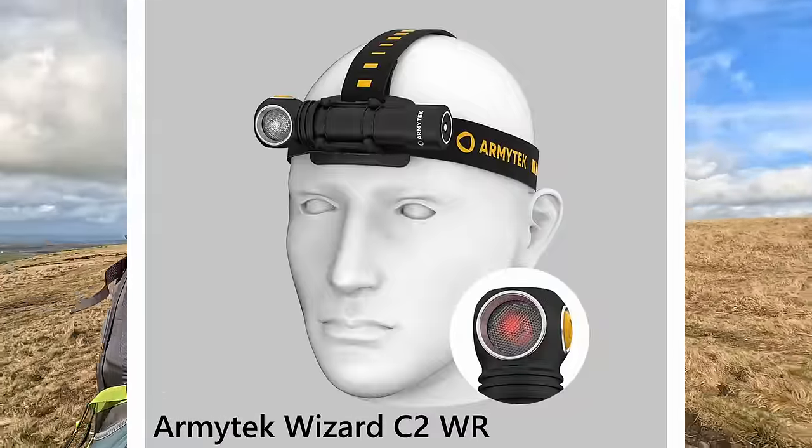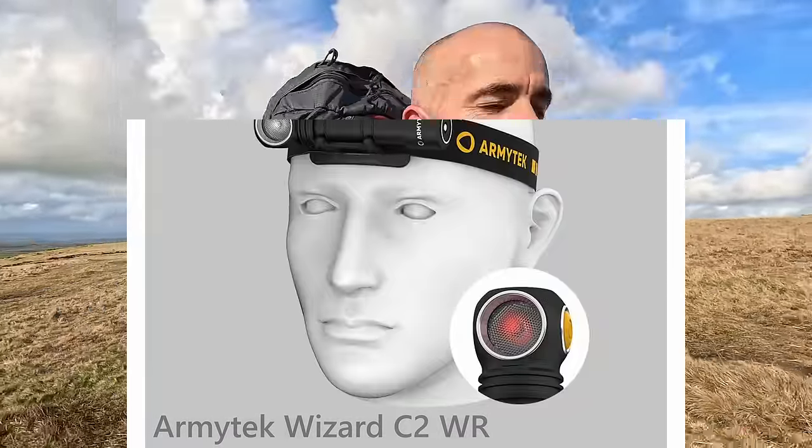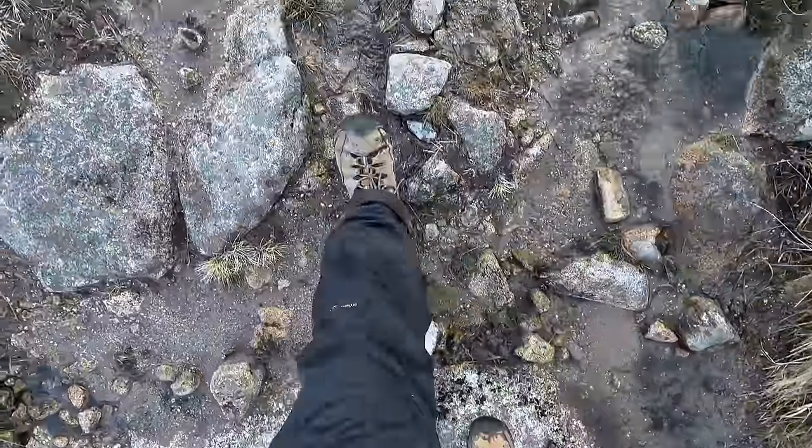I'm going to be trying out another new piece of gear on this camp as well, and that is a new head torch. Thank you to the people of Armytek in Germany for sending this head torch to me to try out. This is going to be the first time I've used it, so I'll give you a quick look at it when I get to camp. I'll have a very quick chat about it, and yeah, I'll be using it over the next few camps and seeing how I get on with it.